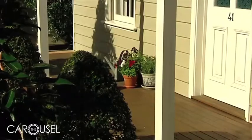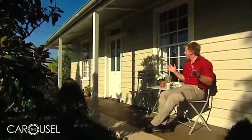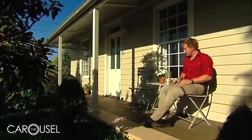So how easy was this? Why don't you give it a go and turn your drab space into a fab place? Make your front entrance much more inviting and useful too. I tell you what, I could sit here all afternoon with a cup of tea.